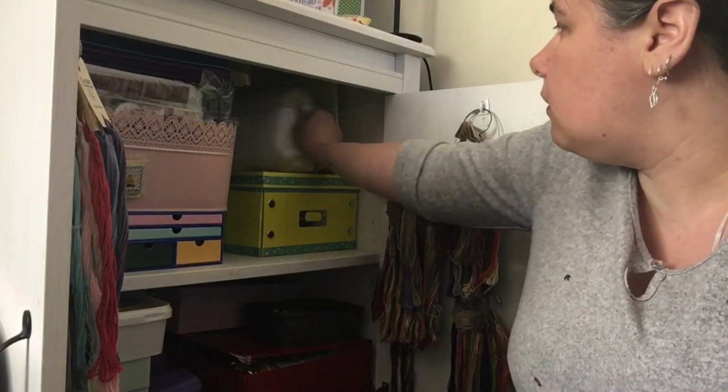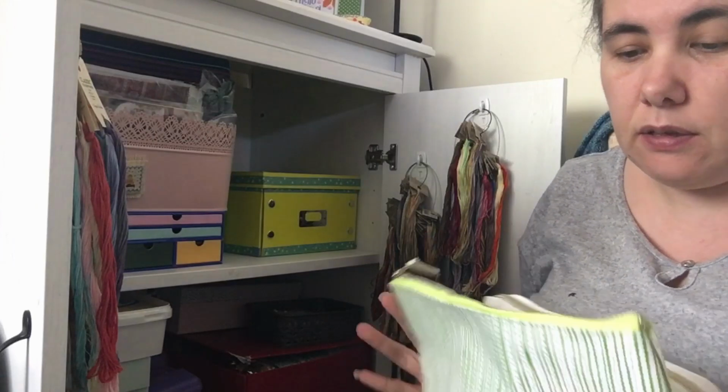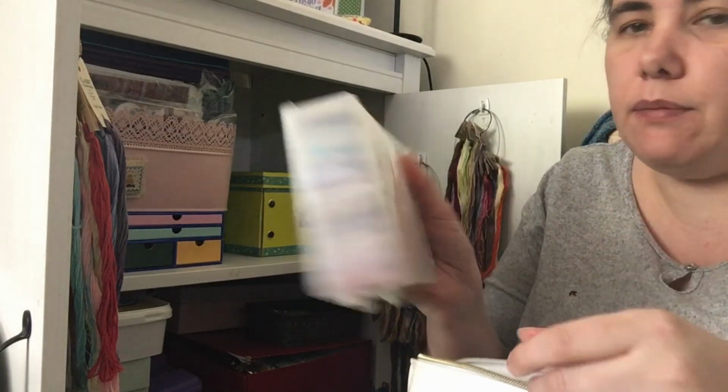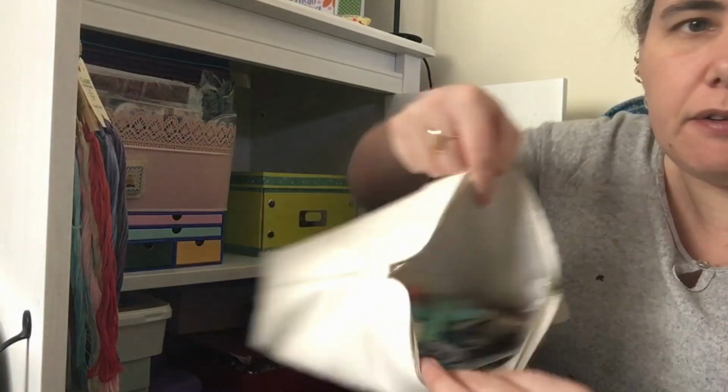Okay, let's stop here. So, a couple of bags. This contains my Jodyri threads. So I am bobbinating them as I go. As I use them, I'm bobbinating them. But there is still some in here.